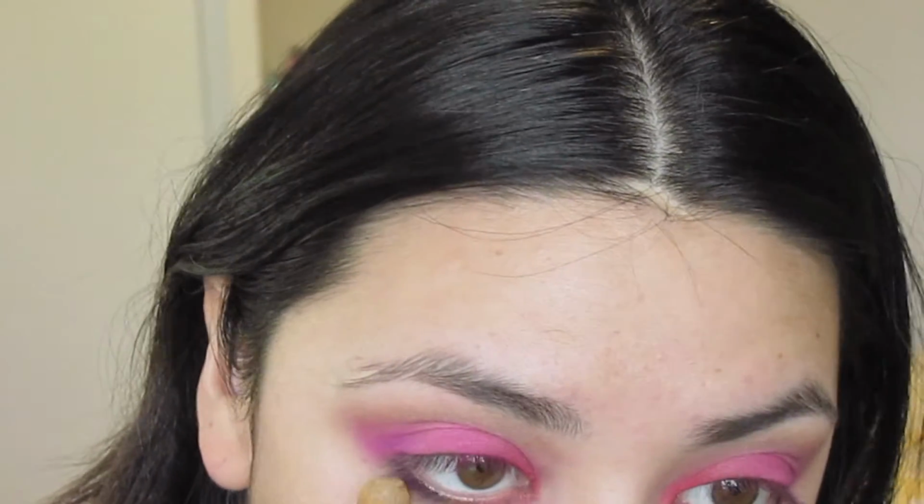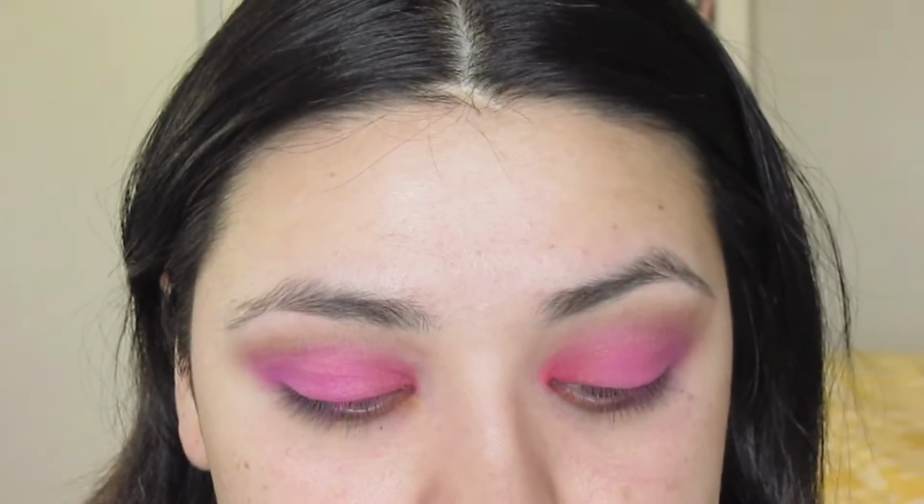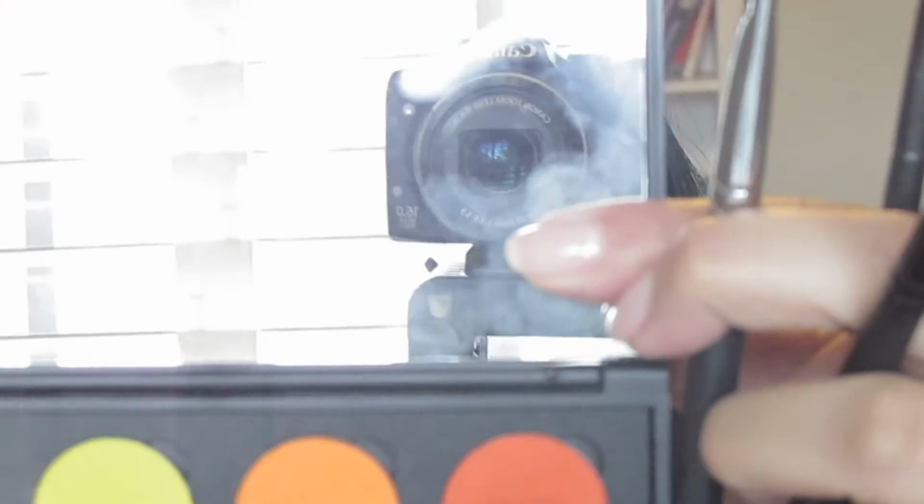I'm now going to take this kind of tangerine color here and place that in the inner portion of the lower lash line. It's a scary color, but don't worry, it's wearable, and when it's on the lower lash line like this, it kind of acts like it gets rid of dark circles as well.